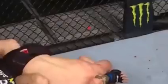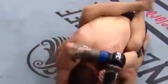An arm triangle here. He's got it up. He's on top of him, full mount. Good scramble by Conor, getting his guard back. Butterfly, not full guard. But Khabib's all over him here. And McGregor exploded there to try to escape, nothing doing. 90 seconds gone by here, round 2.